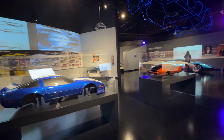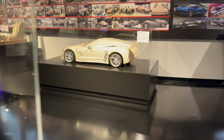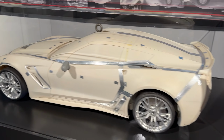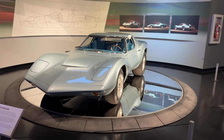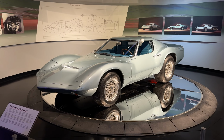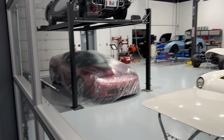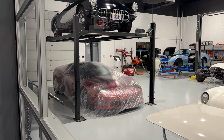But this is like the design studio, or where all the design study is. Really cool. We got the C7 Z06 Aero model over here. Yeah, this looks nice. XP819, 1964. This actually looks really nice. The front end looks like a Corvette, actually. Like, you know, sorry, it looks like a Stingray, like the pointy nose and stuff. Full scale clay model. Nice. Never seen this color on a ZR1. Kind of nice, raspberry looking color.